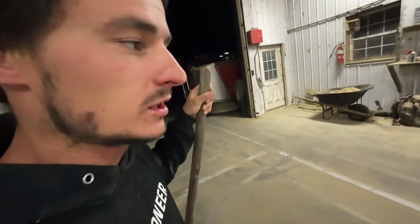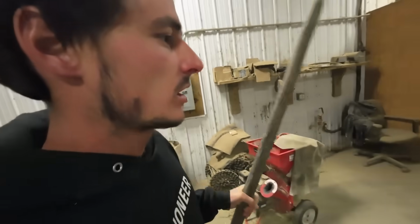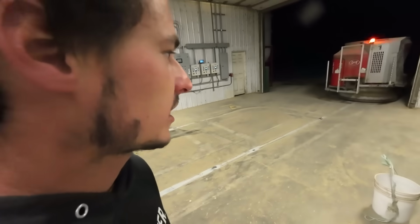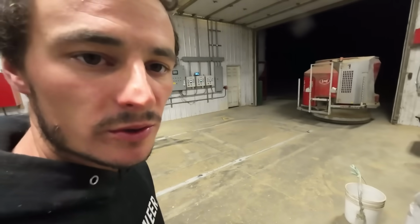So it is 9:15 now in the evening. Still waiting on the chopping crew. They had some other jobs to work at today. I think originally he was thinking they'd be here by now, but they had some stuff slowing them down earlier. It's a downside of not owning your own chopper. You can't chop exactly when you want to, but there's a lot of positives to it, so we just got to work with it a little bit.